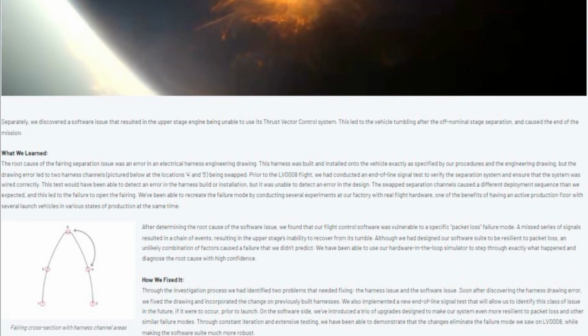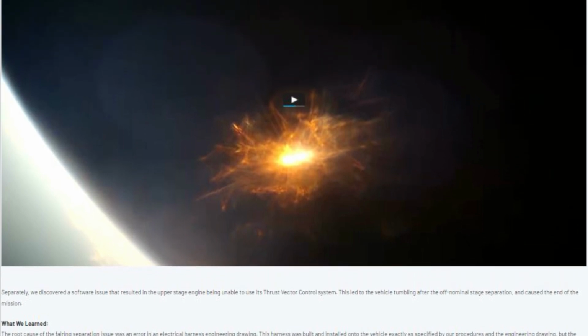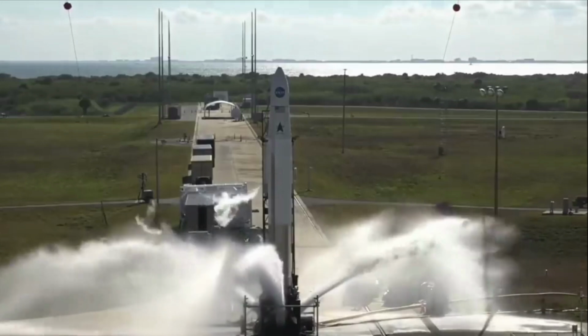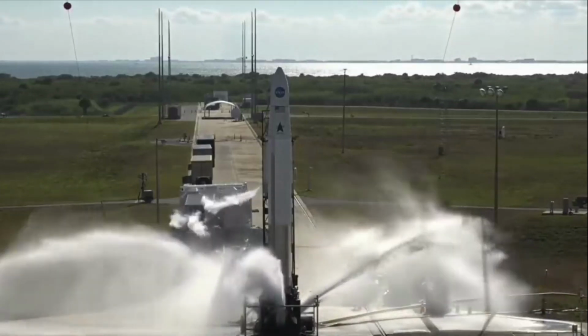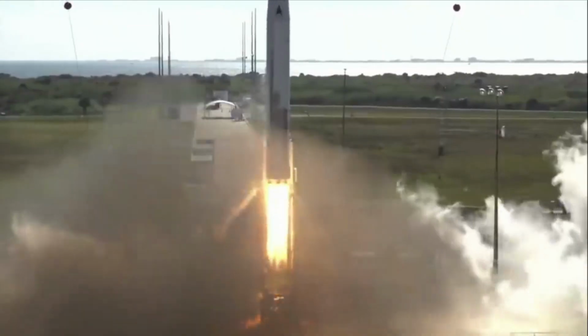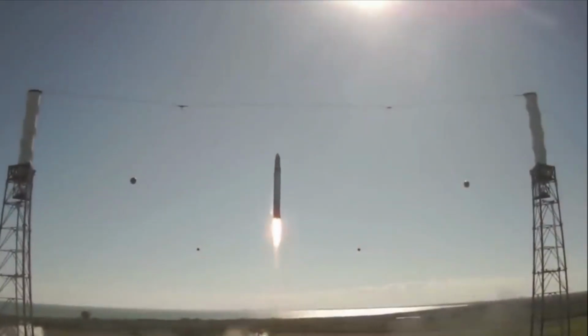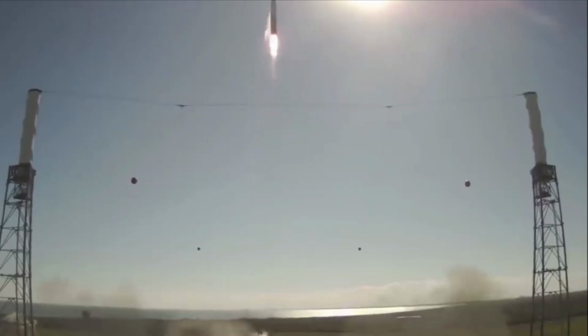They first point out that on February 10, 2022, we launched launch vehicle LV-0008. This was our first launch with a deployable customer payload, and our first time launching from Cape Canaveral. After a nominal first stage flight, an anomaly occurred during the stage separation process which resulted in the upper stage not reaching orbit and the end of the mission.